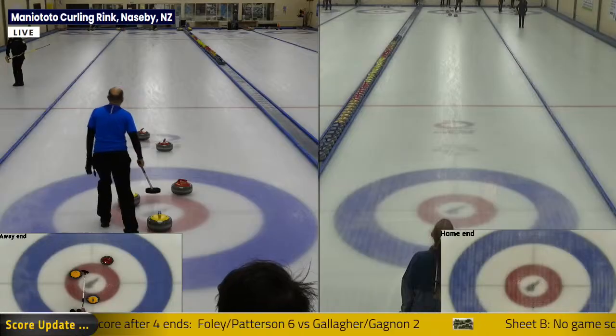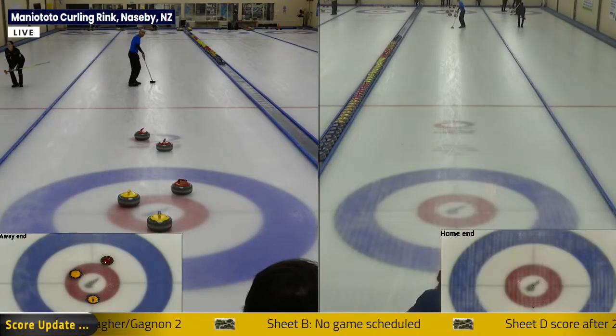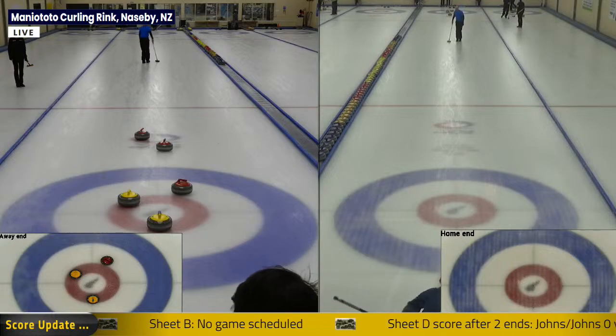Nathan's first shot just came up a shy short of the 4 foot, as you can see at the top of there.